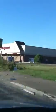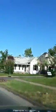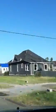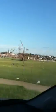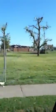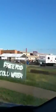Okay, now we actually hit the very edge of the storm track. And we're going to deviate a little bit, like I said, from the course. But you'll see the damage again. Coming on the neighborhood that I volunteered at yesterday, and that I will return to tomorrow. Now we're back onto the storm path. This was all homes in there. This was a technology center, and there's the high school. The high school is now the camp base for the volunteers.